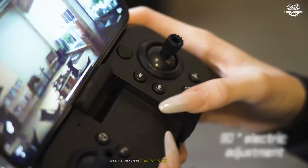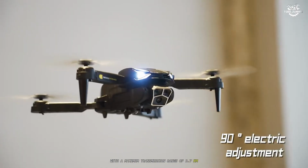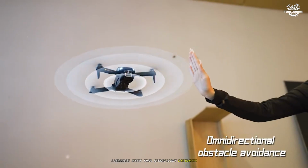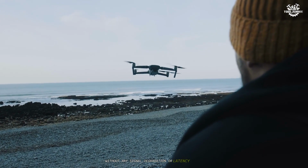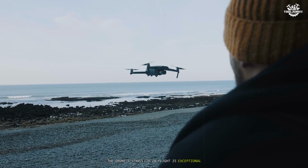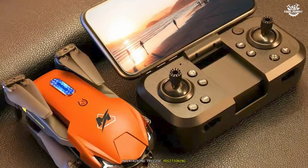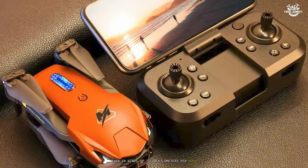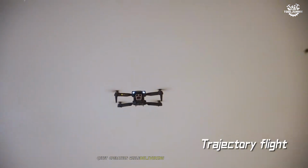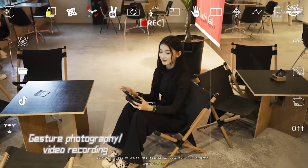With a maximum transmission range of 2.7 kilometers, I was able to capture sweeping landscape shots from significant distances without any signal degradation or latency issues. The drone's stability in flight is exceptional, maintaining precise positioning even in winds up to 10 kilometers per hour. The brushless motors provide smooth, quiet operation while delivering responsive performance when needed.